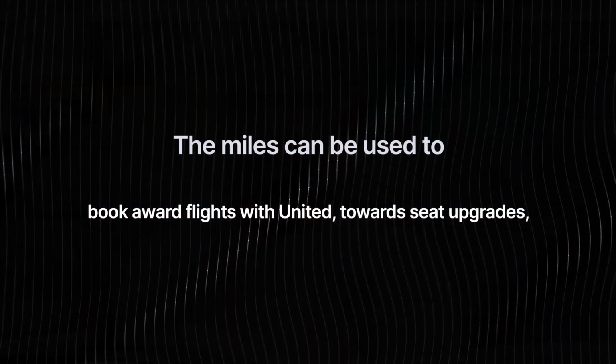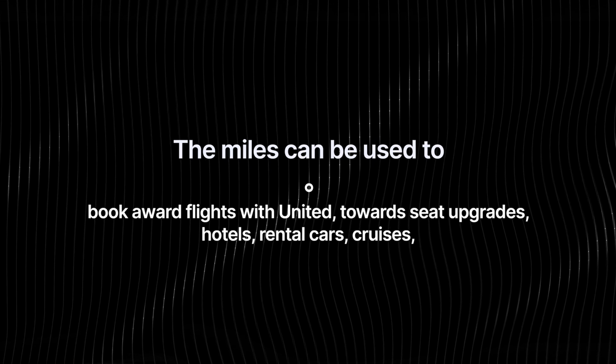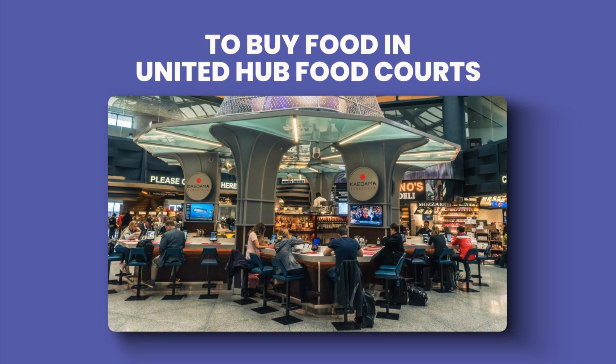Now that we've earned all our miles, let's talk about how we can redeem them. I'll try to make this quick because there are so many ways to use these miles. They can be used to book award flights with United, towards seat upgrades, hotels, rental cars, cruises, vacation packages, including all-inclusive packages, to buy food in United Hub food courts like the one in Newark Airport, towards your annual fee, if you keep the card more than a year that is, and United shopping catalog.